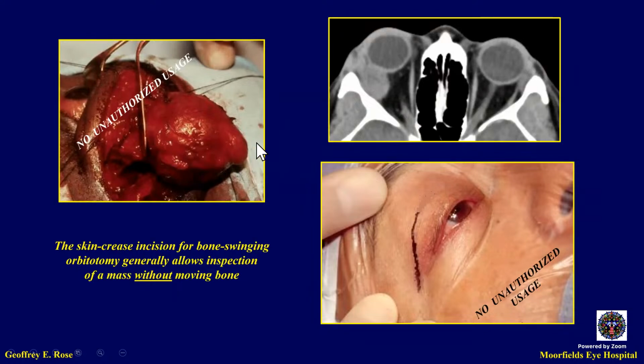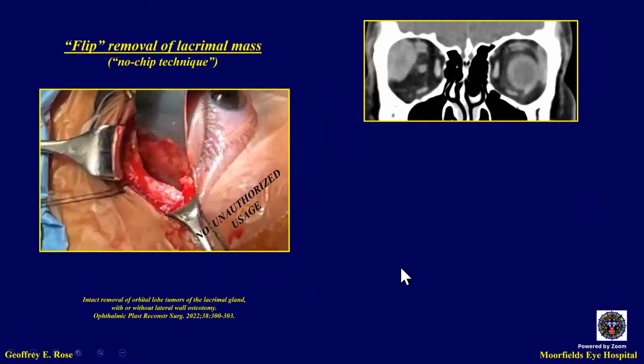But sometimes you do have really gigantic pleomorphic adenomas, which you need to excise intact. And the problem with them is reaching the back end of the lesion, where the blood supply comes in. And you may not be able to do that without moving bone. But what I have found in recent years is that most pleomorphic adenomas can be removed through the upper lid skin crease incision.